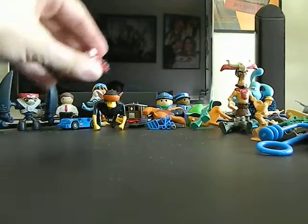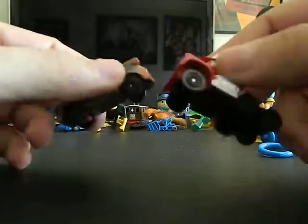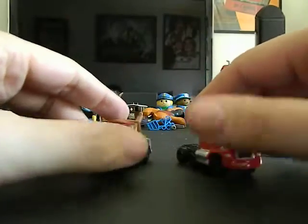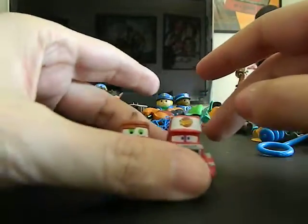Okay, these next two cars are for Dismania. These are little mini cars from the movie. So Dismania, those are for you. Those are going to go in your trade box.